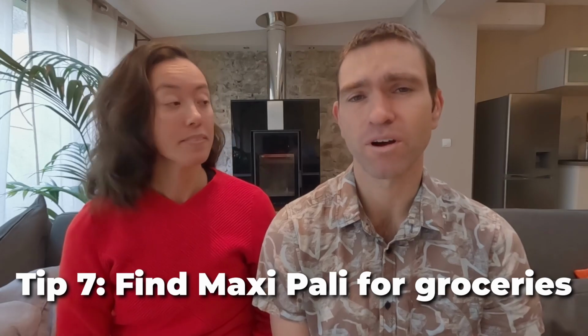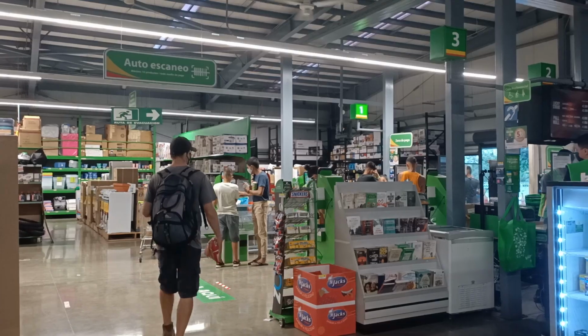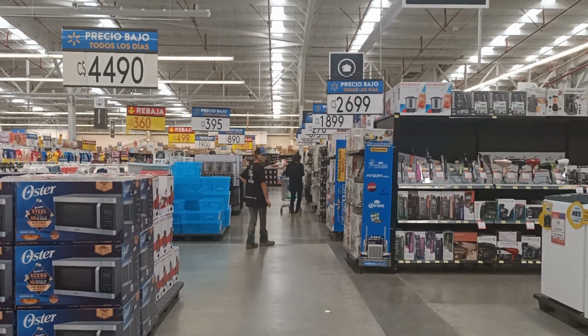The cheapest supermarket in Costa Rica that we've generally found is Maxi Pali. Yep, so you'll find Pali or Maxi Pali pretty much anywhere. And there's also Walmart as well, but there aren't as many Walmart stores. Yeah, they're mainly in San Jose.